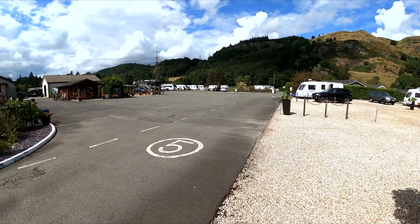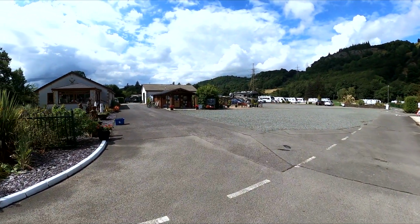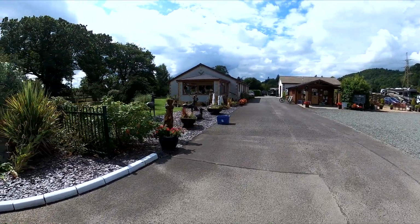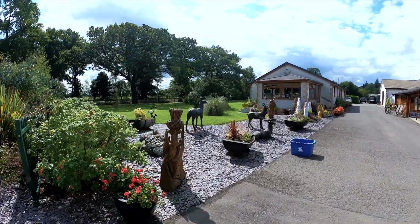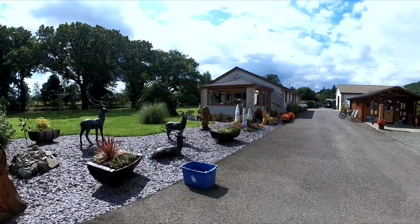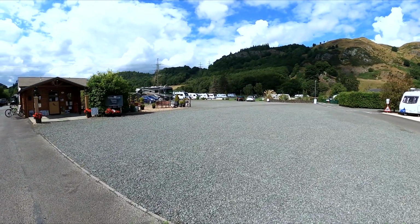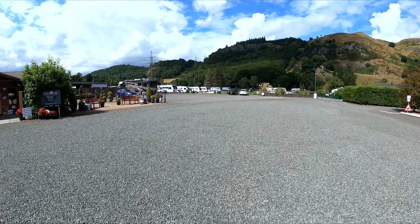And as we go a little bit further round here into the sunshine, you've got reception over on your left hand side with some beautiful Scottish thistles and deer. Oh, and a very nice wooden carved Scotsman in his kilt. So as we go around, once you've come into reception and you've booked in, park up just here and you'll be given directions.